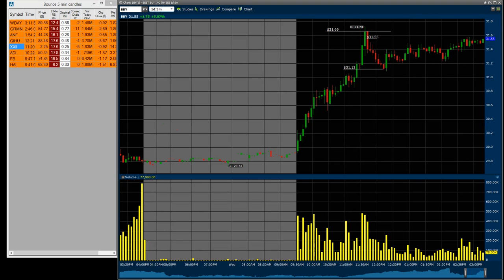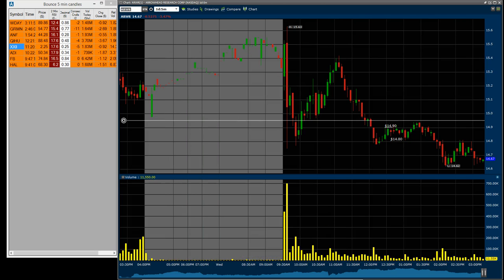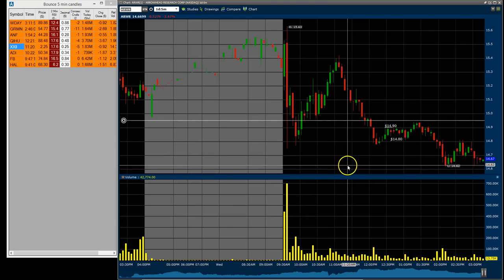The next one, this is one that didn't work out for me. ARWR. Now, ARWR had a nice day yesterday. I traded it yesterday, and you can see that this is yesterday's candle. And here's a couple of updates, and then the big update taking out all these down days, so it was a nice update. And so I had remembered it. So when it came, actually, it came on this other one that I showed you yesterday on the 15-minute down candles. And so it had three 15-minute down candles.